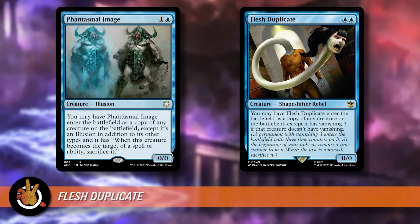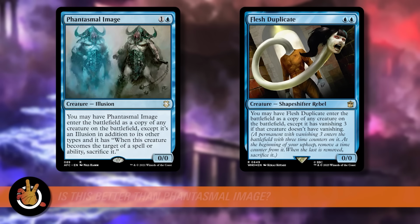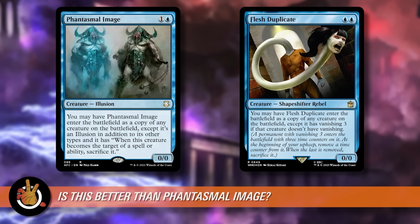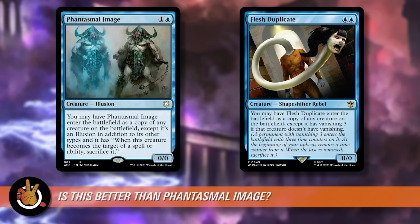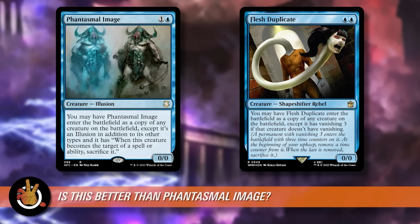So absolutely. This is subtly different because Phantasmal Image has that illusion downside. Right, so if it becomes targeted, it gets sacrificed. And this has that vanishing downside. Right, 3 turns is a long time in Commander. Yeah, it's a long time. I don't know, I'm not sure how to square those two things. Yeah, they both are legitimate downsides. They're not like they never come up.